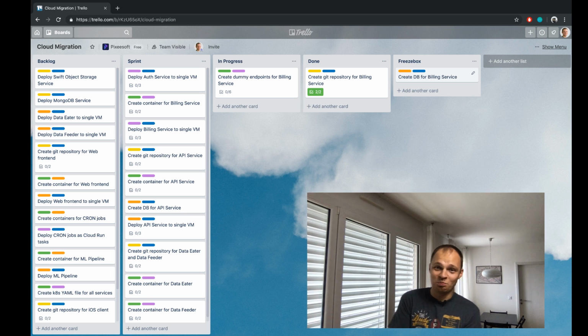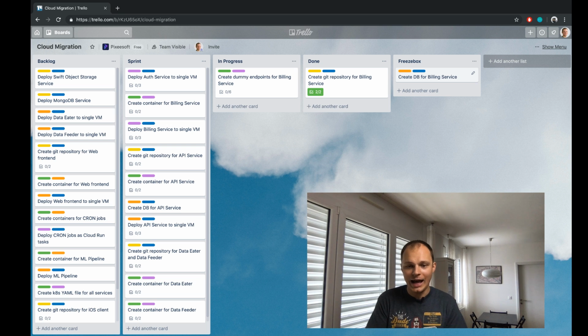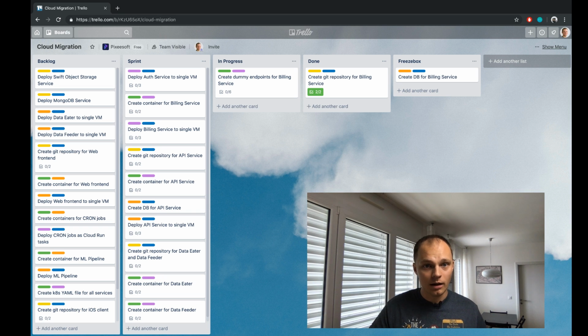Maybe if I was to use the billing service and have it in production and really have real-time billing data, I would absolutely go for MSSQL. But as I said, I don't want to use it going forward. So yeah, I'll just put this in Freezebox, won't be deploying this one. All right, that's about it. In progress, right. That one, that's about it.